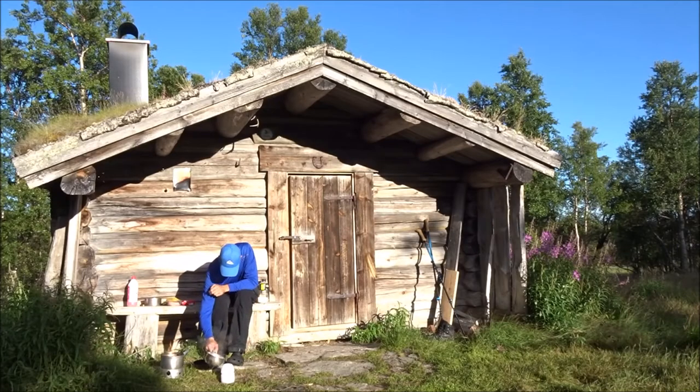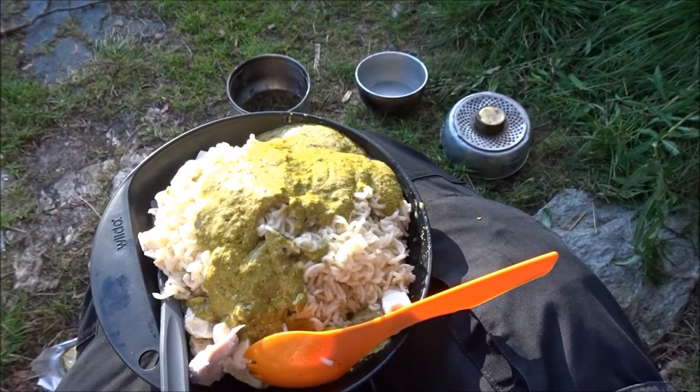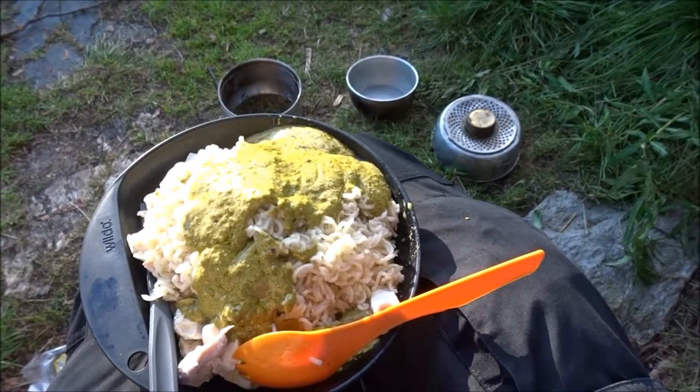Sometimes people ask me what I eat when I'm out trekking. I usually use a lot of dried stuff because it doesn't weigh much, but for the first night I tend to treat myself. I got 1/2 kilo of chicken, got noodles, and a shitload of pesto.